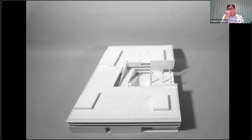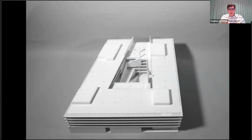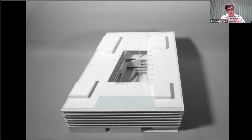So when we started looking at this building, it was quite difficult for people to understand how the vertical circulation worked, especially looking at plans and sections, because it's such a three-dimensional space. So when we made the model, you just get it straight away. And we use a lot of photography on models, and we'll annotate them. It allows us to communicate even more understanding of the scheme.